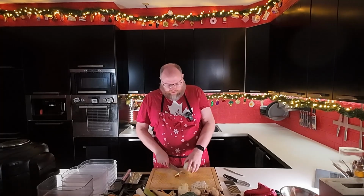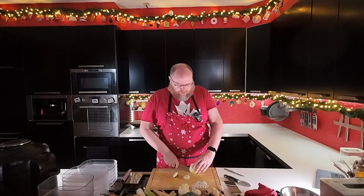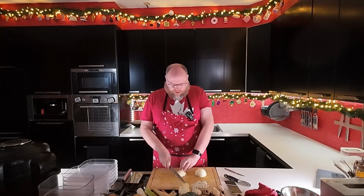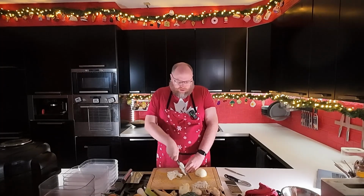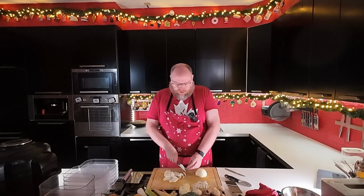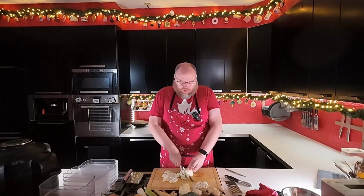As always, I get everything ready for the week. And today I'm going to do my veggies and I'm going to make some pork belly and some stock. And I'm going to make some coleslaw again. And I'm going to make some stuffed eggs. So first let me just cut up some onions for the stock and for some hutspot.